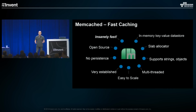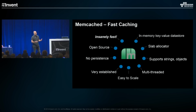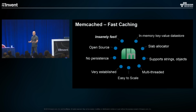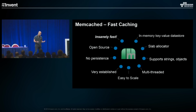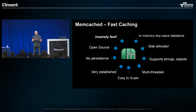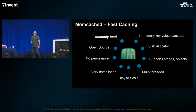It has no persistence. So if you're adding shards in a Memcached cluster and you lose the data in a particular node, you lost that data. For a caching use case, that's okay. And if it's not okay, this is where Redis fits in, and we'll talk about that. Other things with Memcached, it's very easy to scale. You can add nodes, and your key space will distribute across those nodes pretty easily. And it's insanely fast, right? We're dealing with microsecond performance.